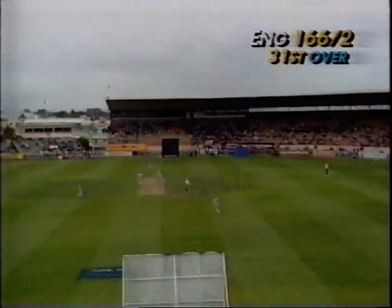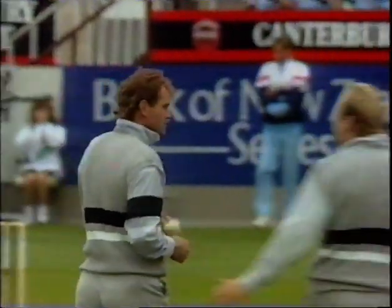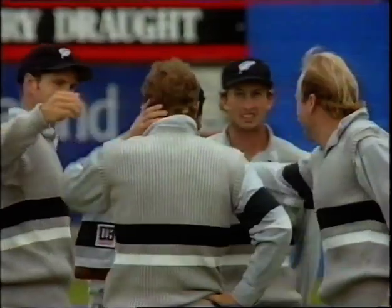A long way up in the air. Martin Crowe's underneath it. Will he catch it? Yes, he has. And Stewart has gone. And probably from England's point of view, that isn't the most damaging of dismissals, with Lamb and Gooch to come. We're in the 31st over, and Stewart is out.